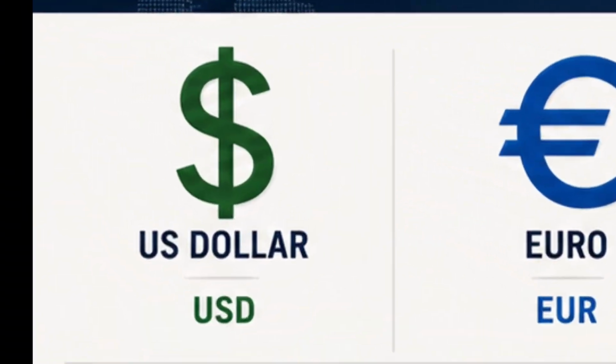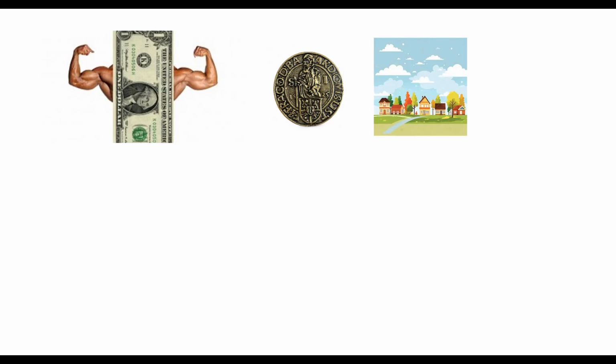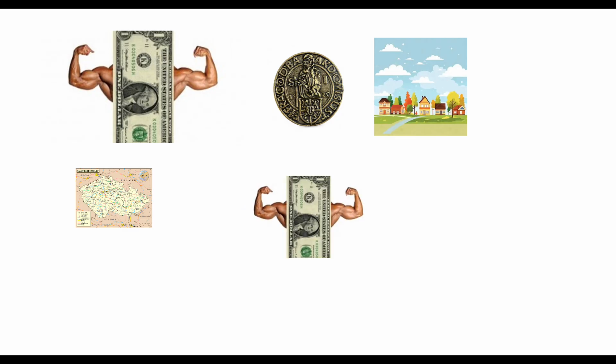The US dollar. The US dollar is the world's most influential currency. The word dollar comes from the Joachimsthaler, a large silver coin first minted in a town called Joachimsthal in what is now the Czech Republic. Over time, Joachimsthaler was shortened to thaler and eventually became dollar.